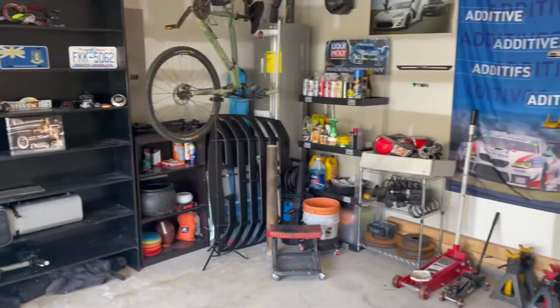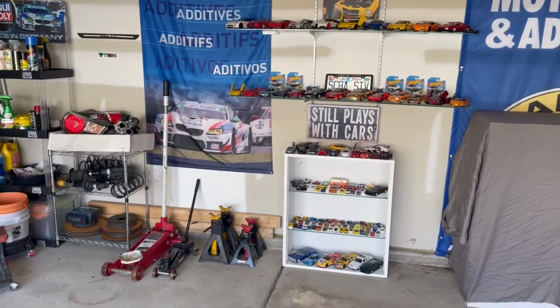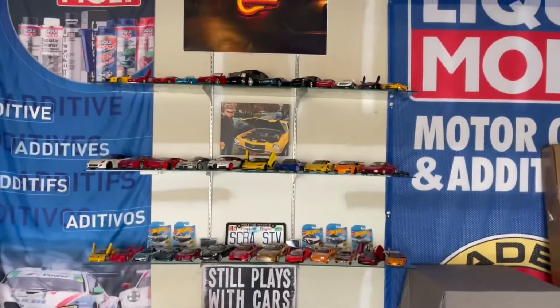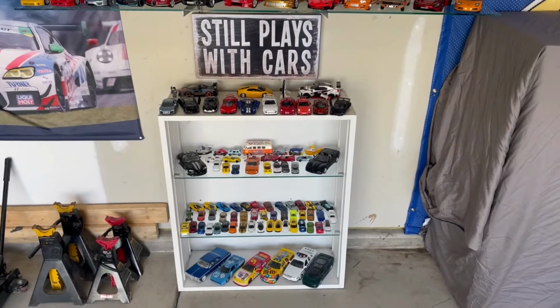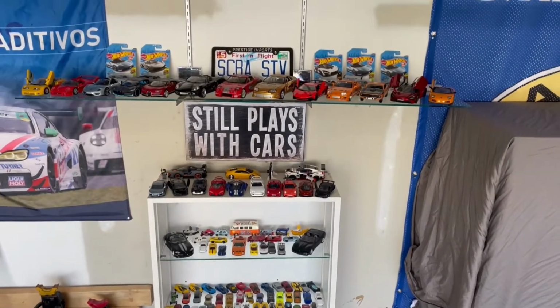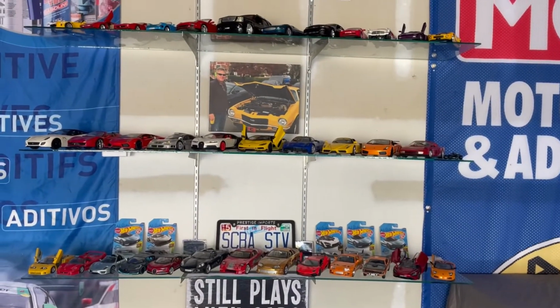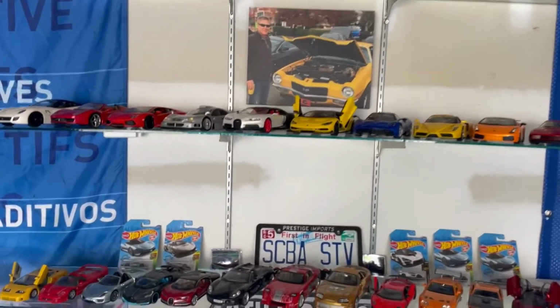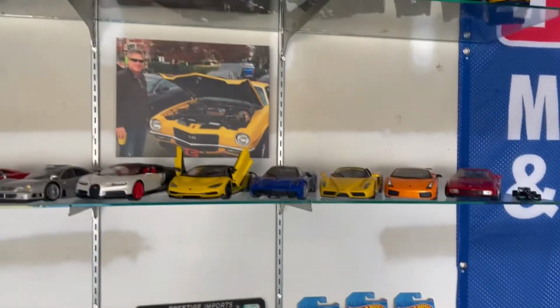But anyways, with being able to get that giant area out of the way, I was able to clean up the garage and get some stuff out here that I wasn't able to have out here before, like my model car collection. This is the majority of my model cars. I do have some that didn't make it out here. I've got some at work, but I got these shelves from Sarah's grandfather, and they're absolutely amazing. I've got all my different supercars, JDM cars.